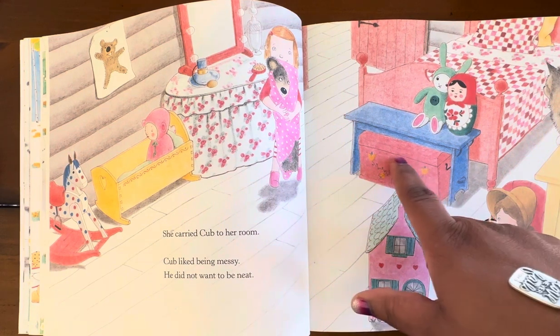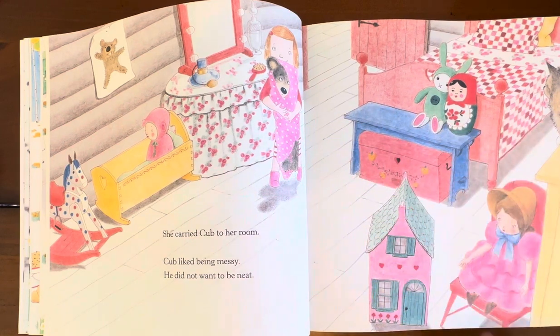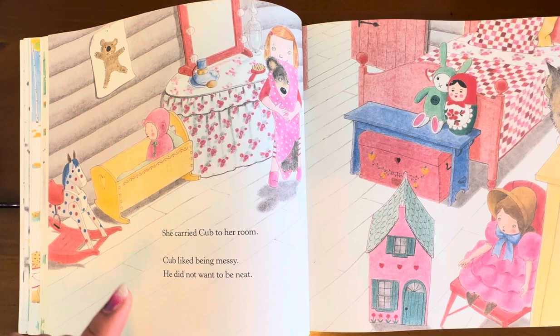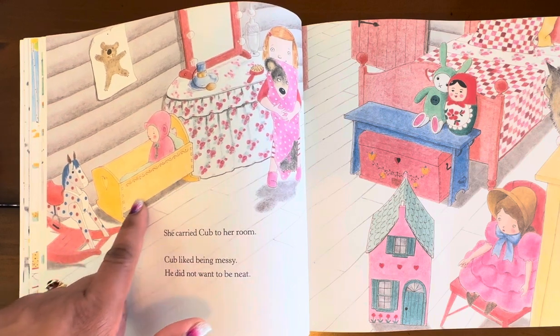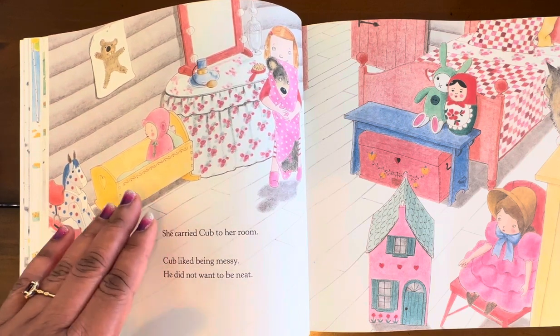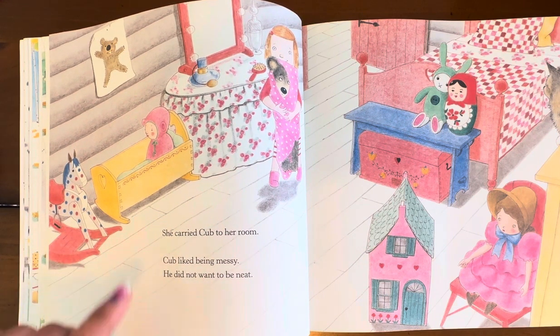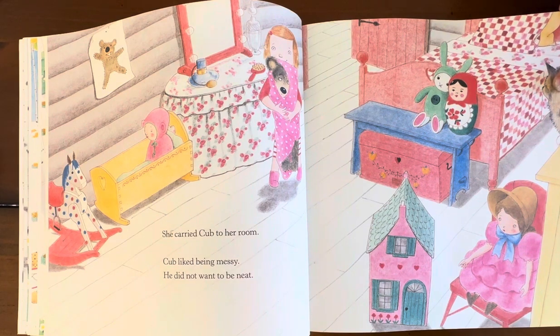Oh, I even love her toy box and the bench she has over it. I love the doll cradle. I don't know if I have two anymore, but I at least have one that a family member made my daughter when she was little, and I kept it. So I have one. She has a rocking horse. I used to have a rocking horse, and she has a little vanity. I love that beautiful, very girly room.